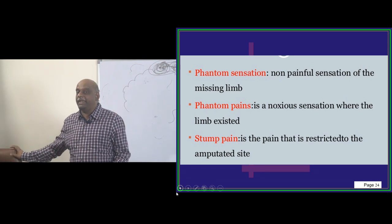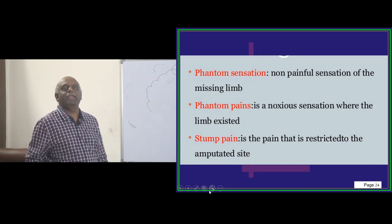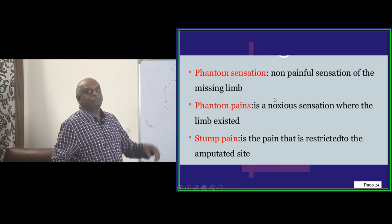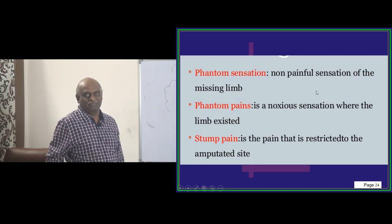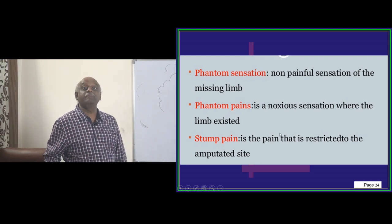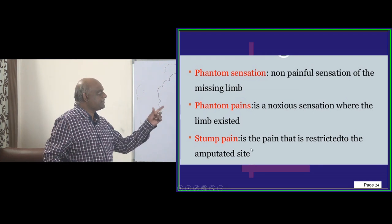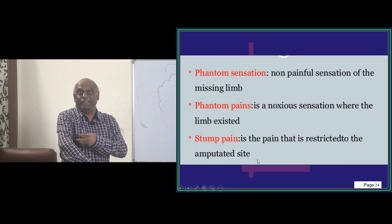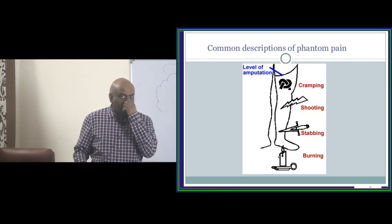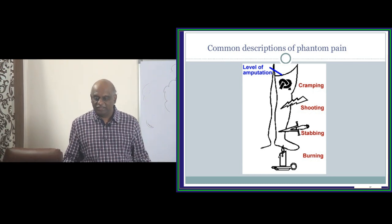In orthopedics language, you should know the definitions of phantom sensation, phantom pain, and stump pain. Phantom sensation is a non-painful sensation of that missing limb. Phantom pain is a painful sensation where the limb existed. And stump pain is the pain which is restricted to the amputated site only, in that stump. That is stump pain.